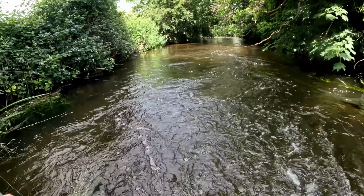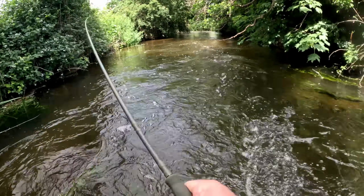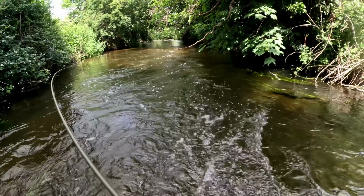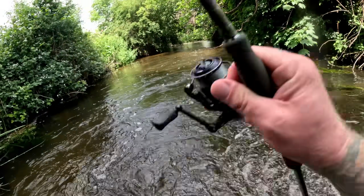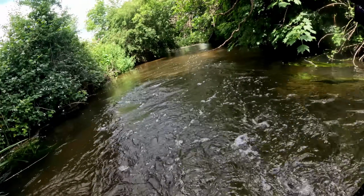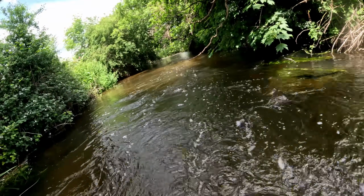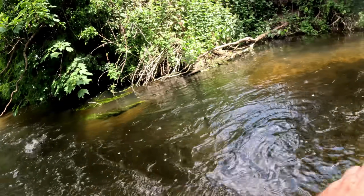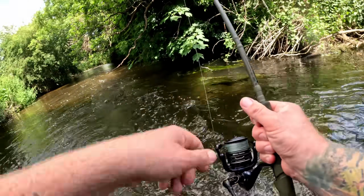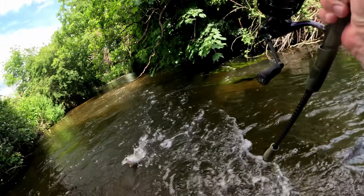I was actually going to turn the GoPro off and just carry on down the river, and I'm really glad that I stopped and gave it one more go. Not a method that I would normally use, but it's such a deep hole. They don't like the soft plastics, they're not liking the jerk baits. We're dropping the spinner onto the bottom. That's how they're taking it.